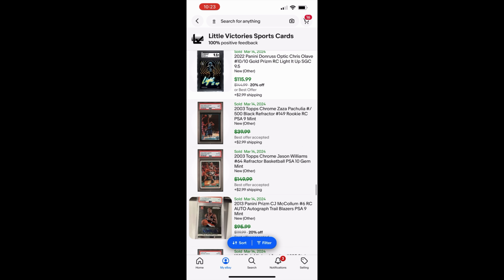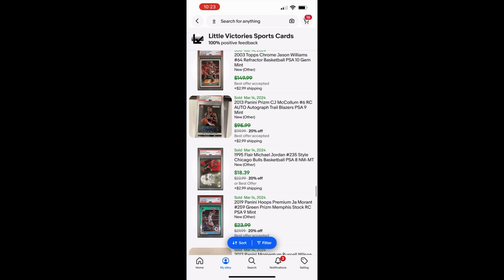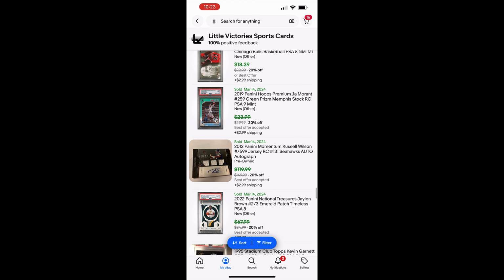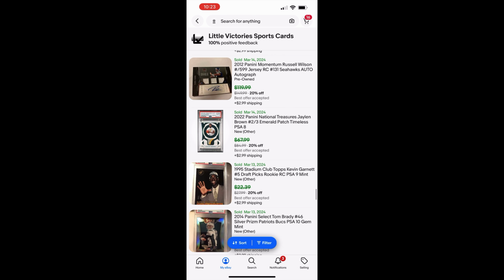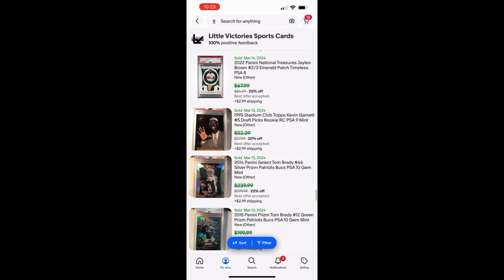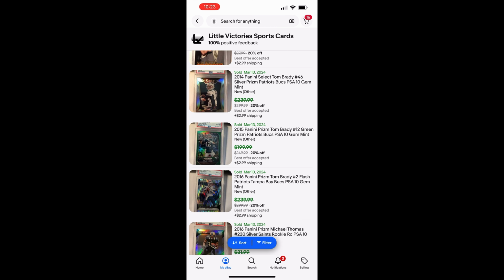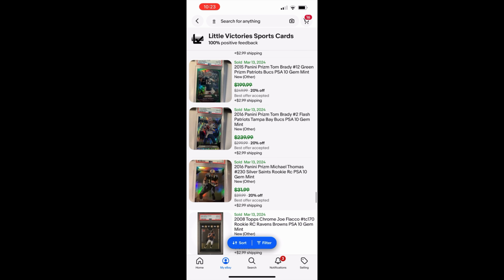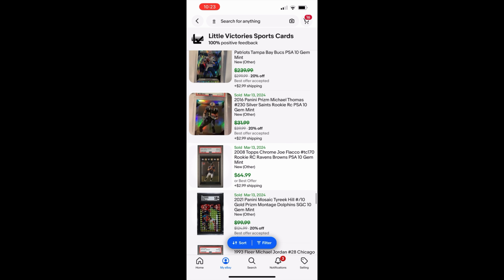Some Zaza, Jason Williams, White Chocolate always sells so well. McCollum, Otto, Michael Jordan, some Ja, I'll try to speed up. Russell Wilson, autos, Jaylen Brown. I wish I would have made more money on that. I actually thought for a thick card that should have been a mint 9. I sold some Tom Brady's, some cool looking ones. I loved that 2015 green. I didn't have much invested into those, luckily, but I should have sold them during the boom if I had them. I know that.